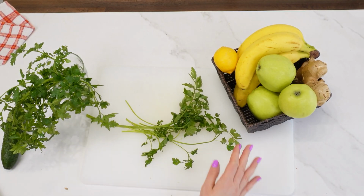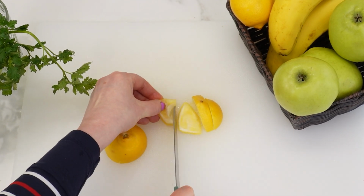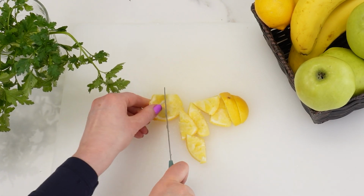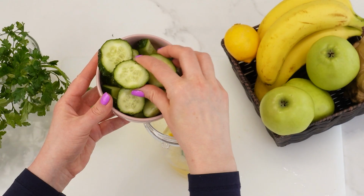Grab a handful of parsley and chop it finely. Don't throw away the lemon peels. They contain fiber and essential oils that support digestion and fat burning. Cut them into smaller pieces and toss them into a blender. Add 3½ fluid ounces of water, grated ginger, chopped cucumber, and parsley.